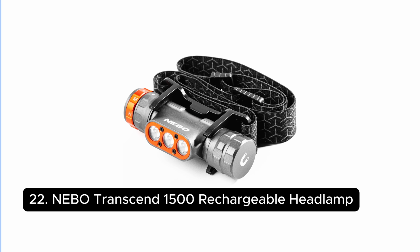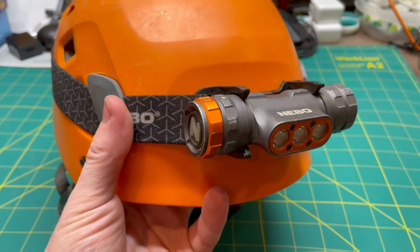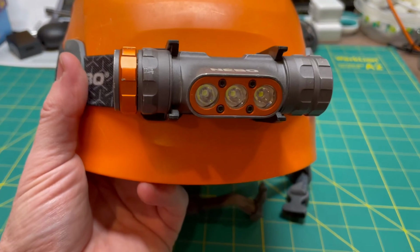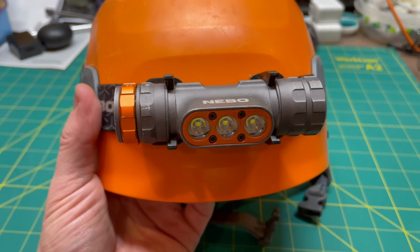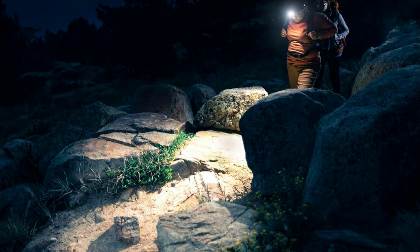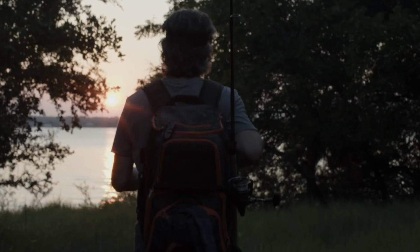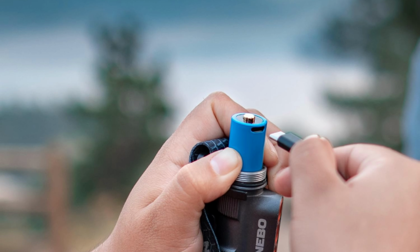Number 22. NEBO Transcend 1500 rechargeable headlamp. From campsite to crisis, this headlamp flips between a wide flood for close work and a focused beam for distance. The rechargeable design, pivoting head, and adjustable strap dial in comfort and angle while a detachable body lets it run as a handheld or clip light.